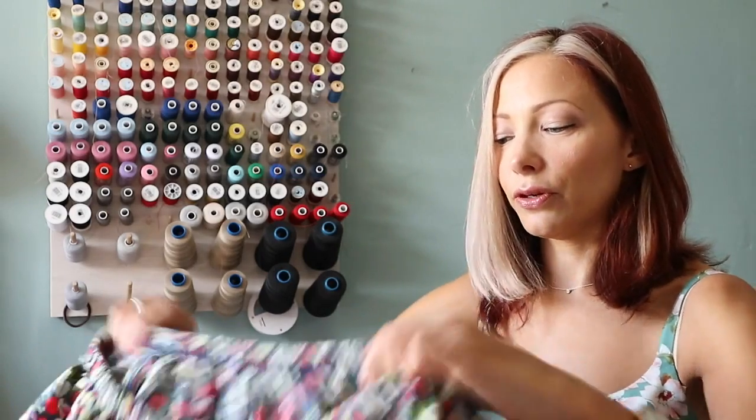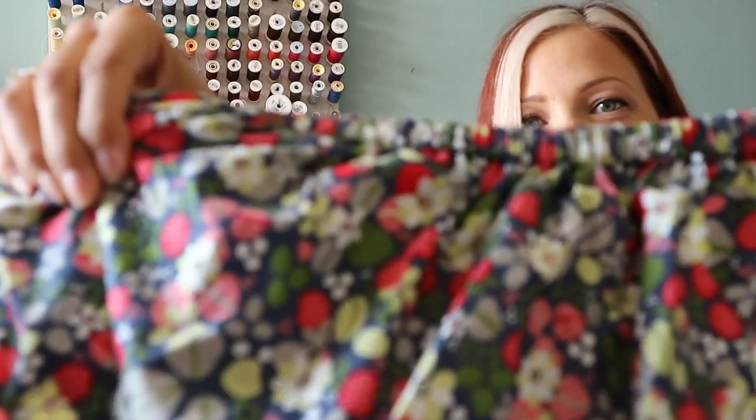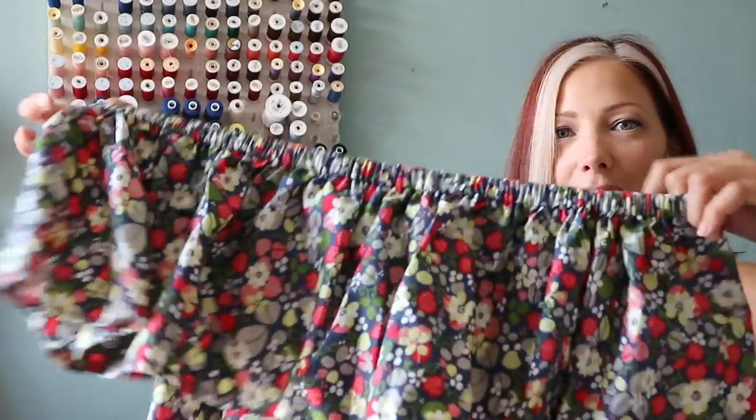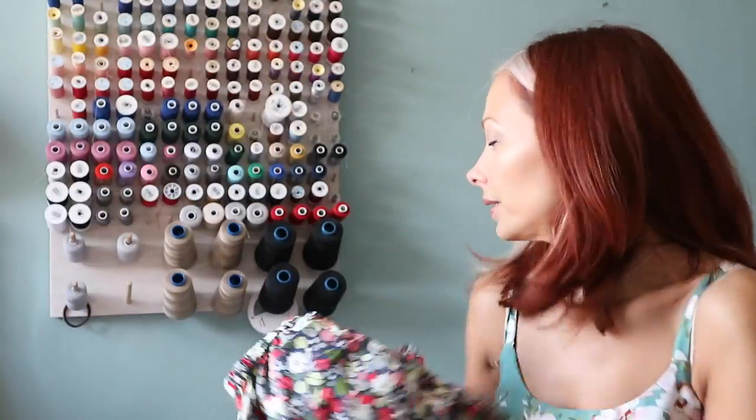And then I made a cotton version as well, which is a cute strawberry print with flowers. Really nice lightweight cotton. So love that one as well. So really cute with shorts.